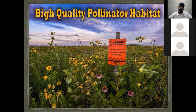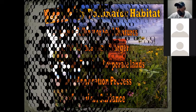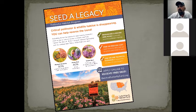So the Bee and Butterfly Habitat Fund is another nonprofit that works with folks to provide free pollinator seed mixtures on projects that are 2 acres in size or larger. It's open to public land, private land, corporate land. That should be interpreted as any land. We have a very simple online application process, and every project receives one-on-one technical guidance. So I'm going to talk a little bit about that. This program is called Seed a Legacy.